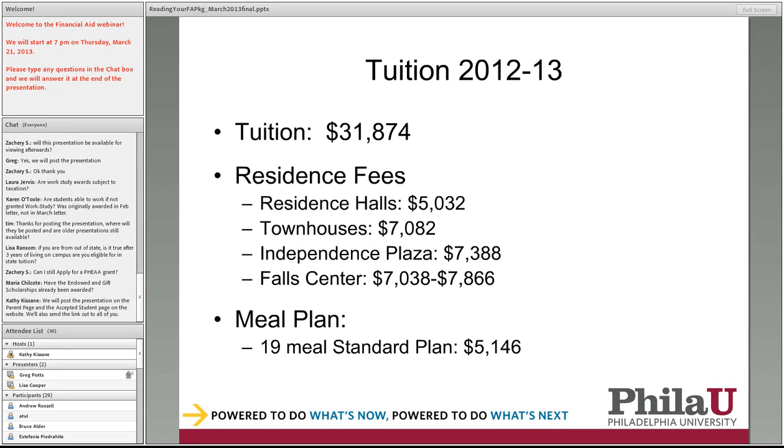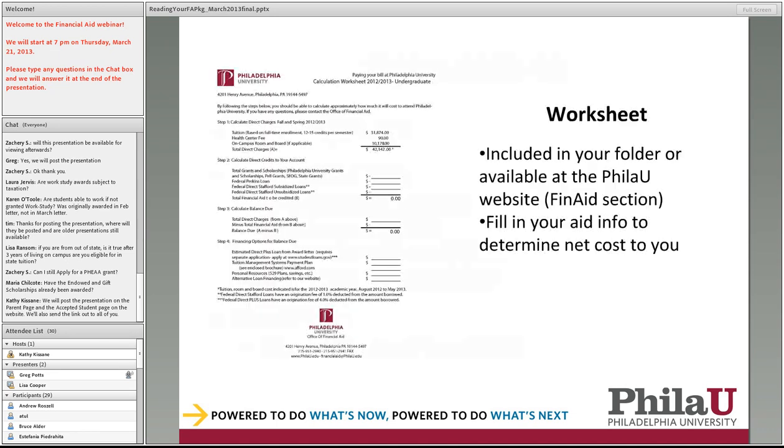So this will give you a basis for moving forward. We also have enclosed in your packet a calculation worksheet, and that will be updated once the tuition is released, and we have that form on our website as well. So that will help you try to figure out what will be owed after aid has been deducted. And here is the sample worksheet. You all received that in your folder. But again, we will update that once we do have the actual new figures released. But you can anticipate a 3.5% increase on top of what is here.